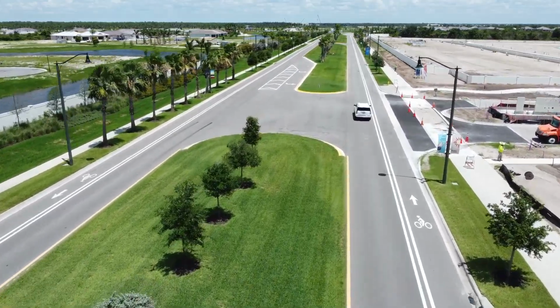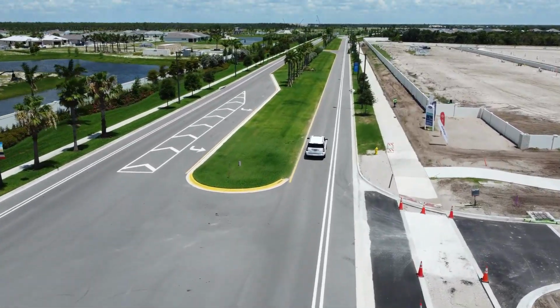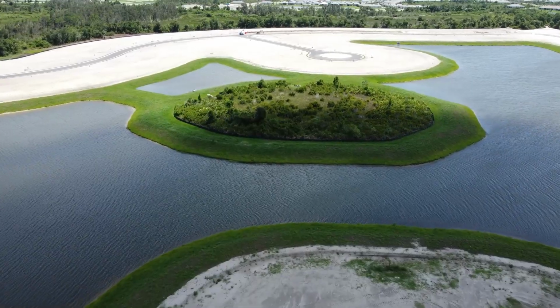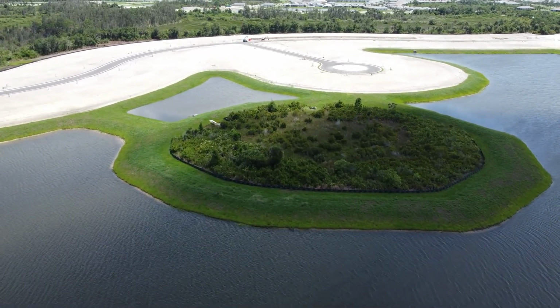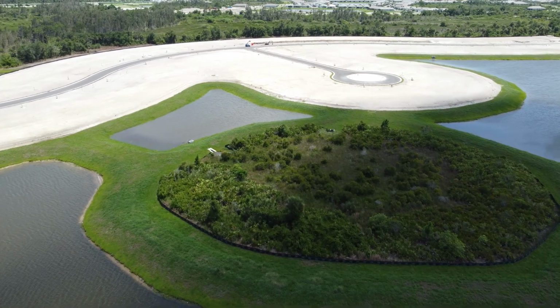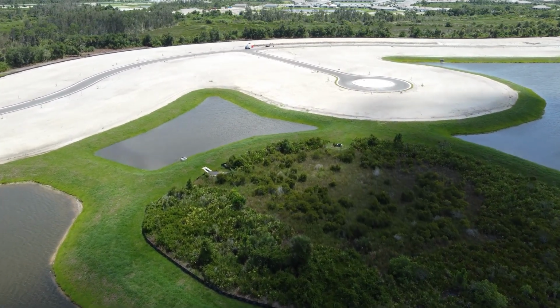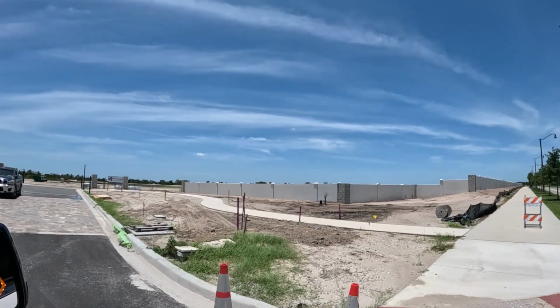All right, coming up on our right, this is a new community being built by Mattamy. It's called Sunstone by Lakeside. So are we gonna turn in today, Richard? Well, let's see if we can get us in here. Yeah, it hasn't been open. Still going in. Let's see if we can turn in without getting kicked out. I think we can today. Oh yes, my goodness. We're breaking in for you guys.